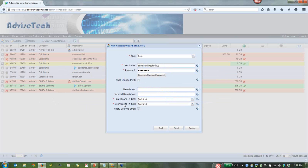Hard quota and user quota. The hard quota is a quota that you place on them. So depending on how you decide you're going to sell the file and folder service, if you're going to sell it in blocks of drive space, or cloud space, like blocks of 100 gigabytes, or you're going to charge them for whatever they're using and bill them until they bleed, it's up to you. But if you're selling it in blocks of gigabytes, you could put a hard stop of a quota in here, like at 100, and the backups will just stop at 100 gigabytes, and they won't be able to upload anymore.